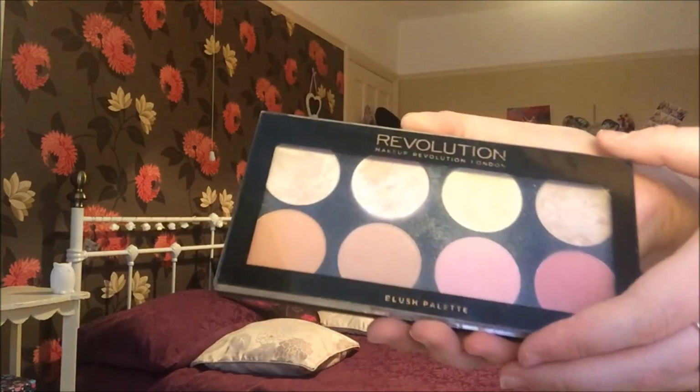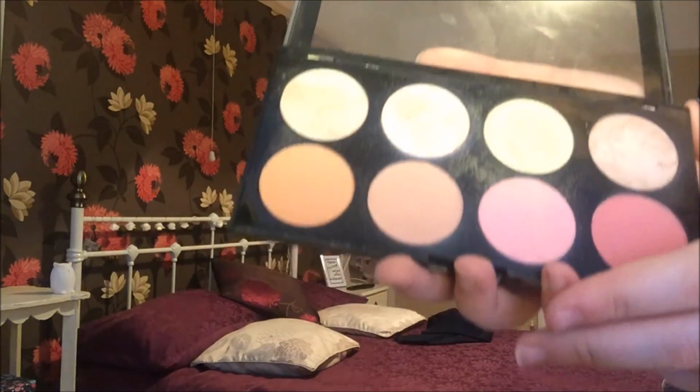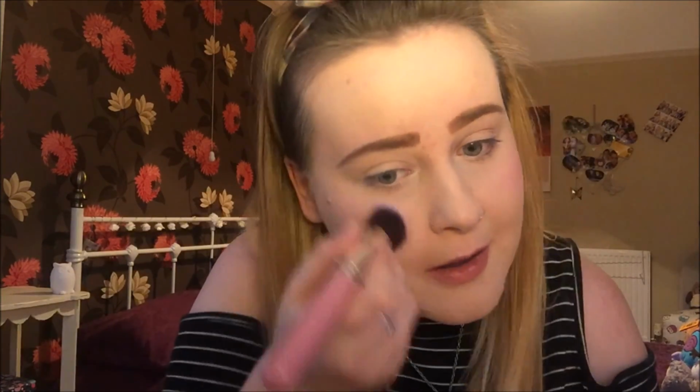So the next thing I'm going into is my Revolution Makeup Revolution London blusher. I am going to be using probably this nice pink here. I'm going to be using this brush as my blusher brush. I try not to put too much on of this, but I really like a blusher. I like how it gives you that rosy cheeked effect. And as I said before, you make the weirdest faces when you do your makeup.